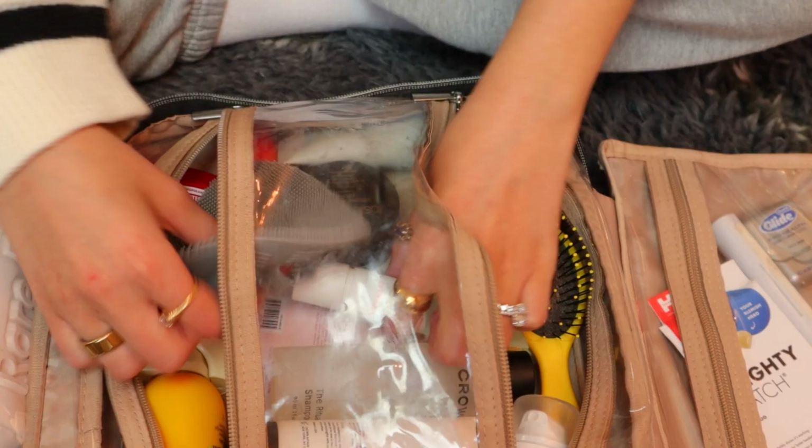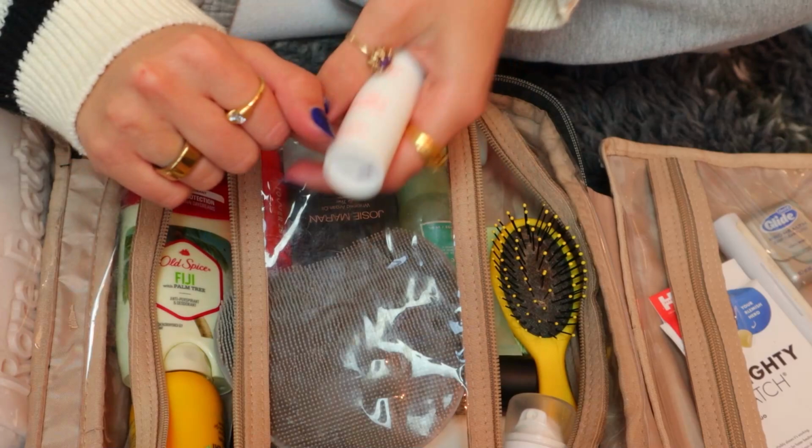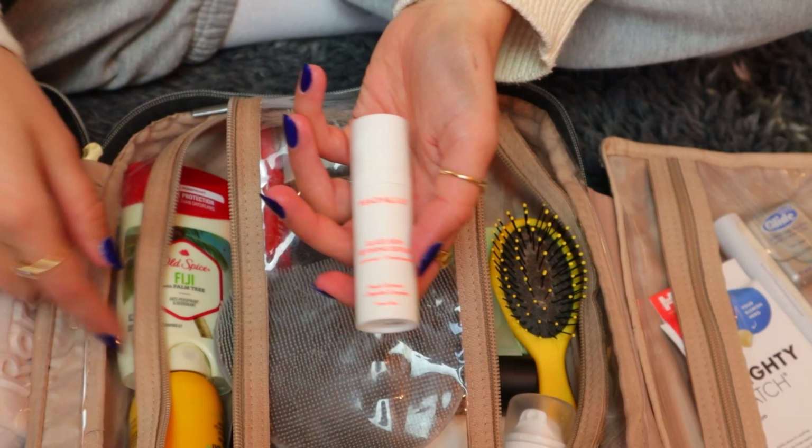So in terms of serums, I really try and keep it simple when I am traveling and just use hydrating products because I don't think traveling is really the time to start adding AHAs and BHAs into your routine. Just keep it simple while you're traveling and use products you know your skin likes.